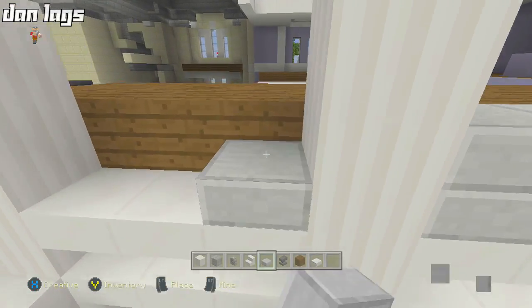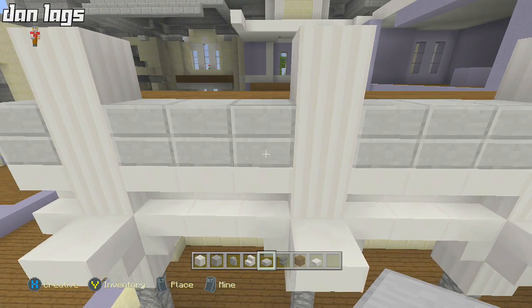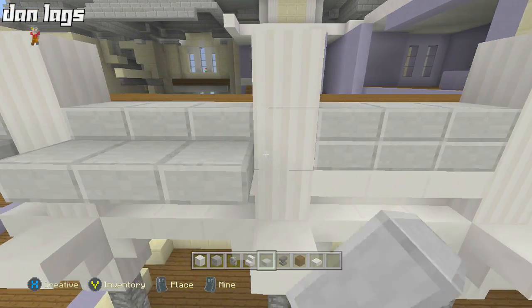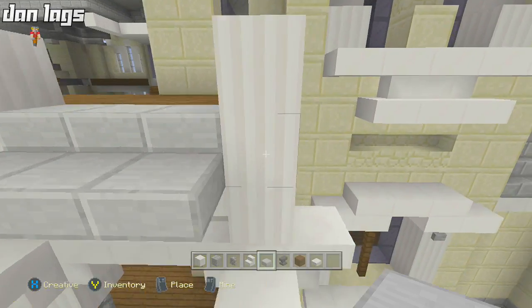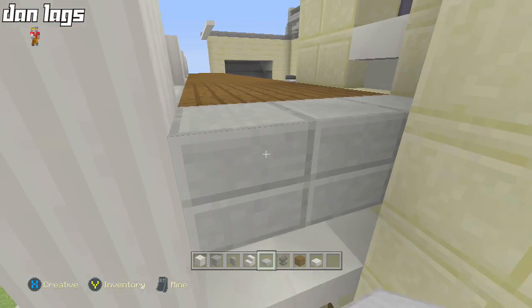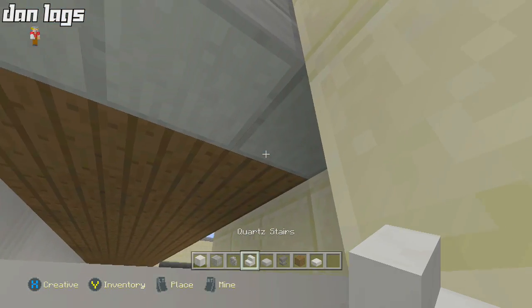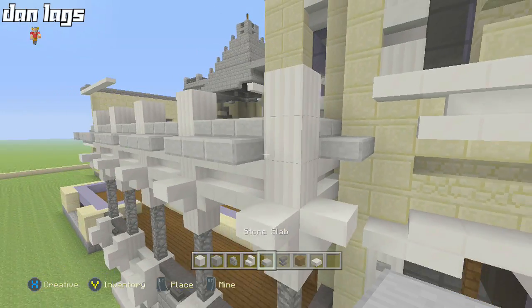Very rarely do I ever stack stone slabs anymore, especially in the default texture pack. That seems like something I did all the time when I used to play this game back in 2012 when it first came out on Minecraft on 360. I just feel like that was something I always used to implement on my builds, double stacking stone bricks. But I don't do that anymore. Gonna connect that across right there.